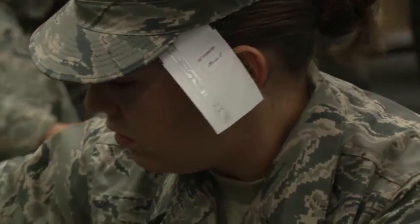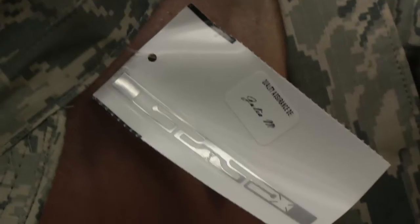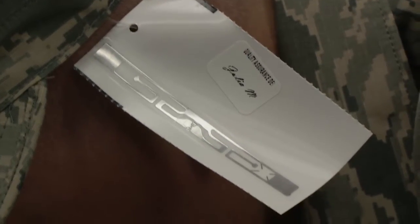The second futuristic technology in development is the use of RFID, or radio frequency identification. What that does is it helps the Air Force and DLA, the Defense Logistics Agency, to control the amount of property that they actually order or pre-order, because this is a staging facility for DLA. And so the Air Force doesn't actually pay for the uniform until we actually issue it to a trainee.